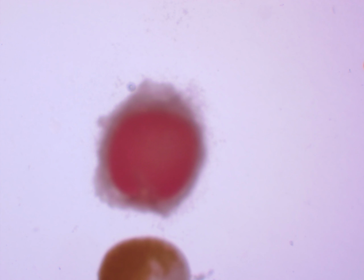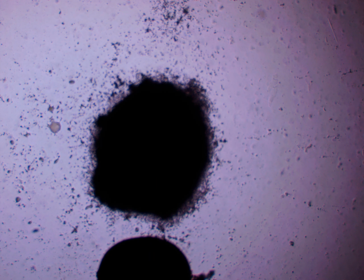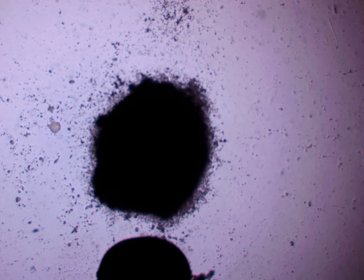Now we're switching to bright field for the bacteria part. For some reason it's my camera exposure. I'm having to adjust it. Okay, now you can see it under bright field. And I need to adjust some things still. Now you can see it far better under bright field than you could.